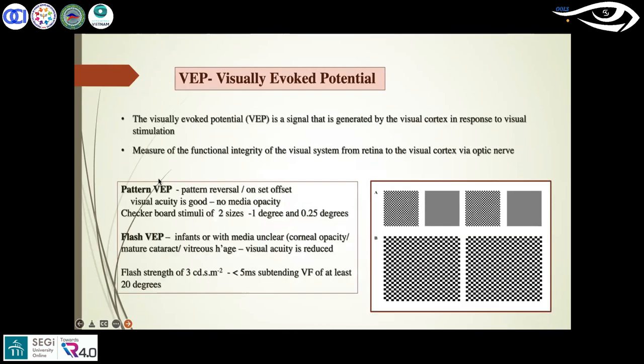So the next one is the visually evoked potential, which is a gold standard for checking the visual cortex. So the evoked potential is a signal generated by the visual cortex in response to a visual stimuli. Okay, and it measures the functional integrity of the visual system from the retina, via the optic nerve, to the visual cortex. So how do we go about doing the VEP test?